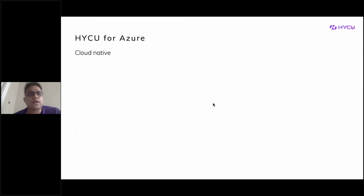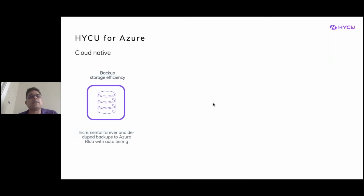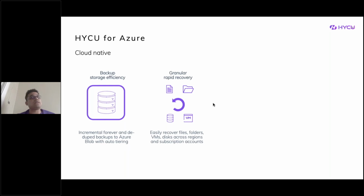Cool, thank you. All right, so moving on, the next thing that I wanted to highlight was the cloud native capability of Azure, where we provide high backup storage efficiency, where we can do incremental forever, dedupe at source backups of all of your Azure VMs to Azure Blob by using the auto tiering policy. So if you have auto tiering enabled, HYCU has the ability to move these backups seamlessly to the tier based on the retention setting.